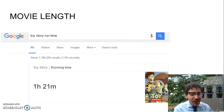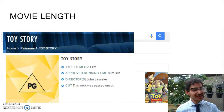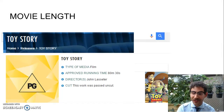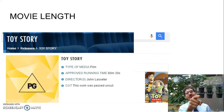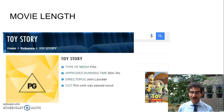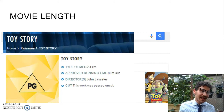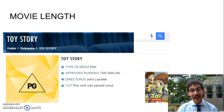Well, if you dig a little bit deeper, you can find that Toy Story runs 80 minutes and 30 seconds. So not 81, but 80.5 minutes. Got you, Google! I got you! You lied to me and I caught you in your lies! Well, I guess it wasn't a lie. They only gave me two significant figures of data, as opposed to giving me three significant figures of data, like this website. So don't get all huffy when Google doesn't give you the exact value, like I did. And enjoy looking for significant figures out in the real world.